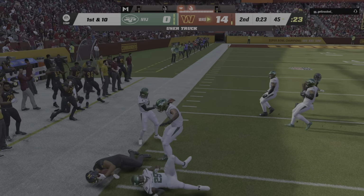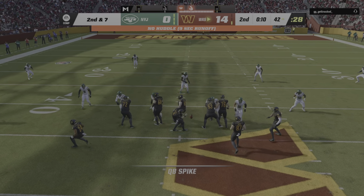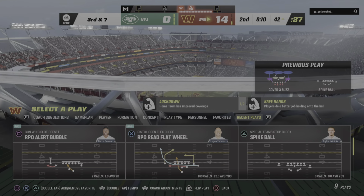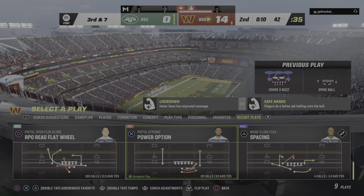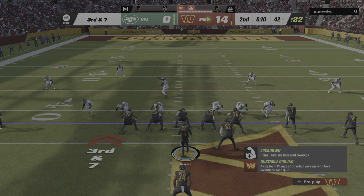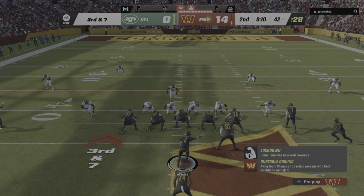Running right through him. Yeah, he'll work free from one tackle, but that's about all as he's taken down. A gain of 3, 2nd down. Typically, we think it's the strong safeties that are better tacklers, especially closer to the line of scrimmage amidst traffic. But in this case, how about the free safety coming up and making the big-time play?